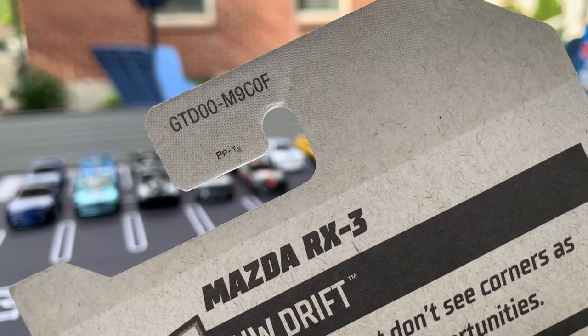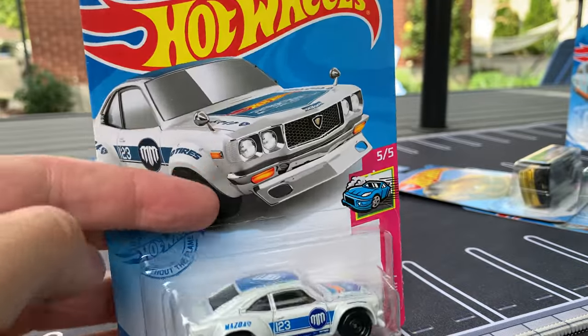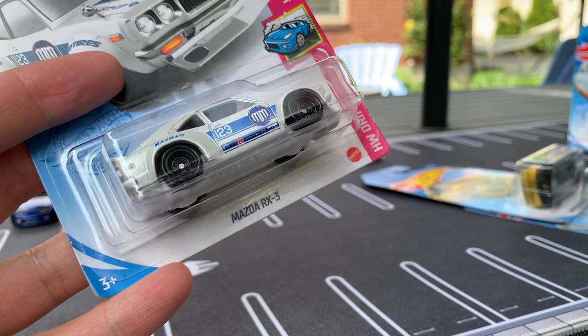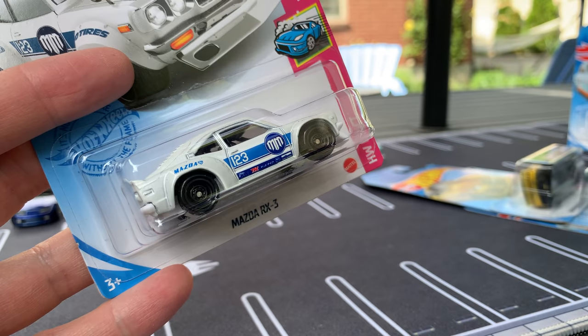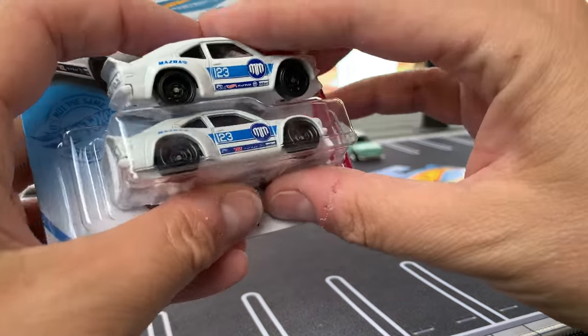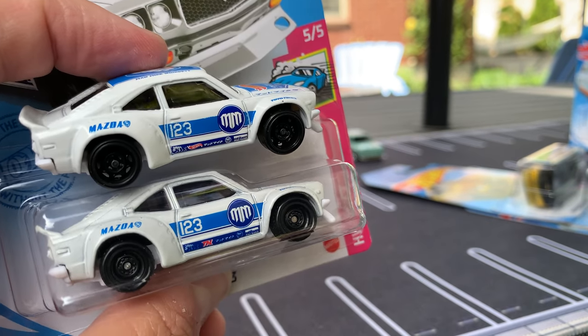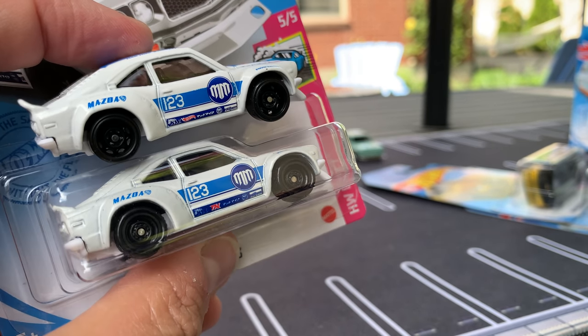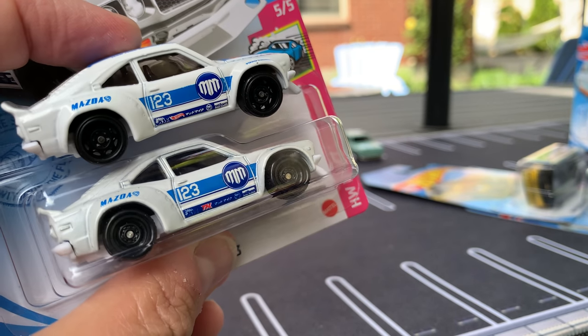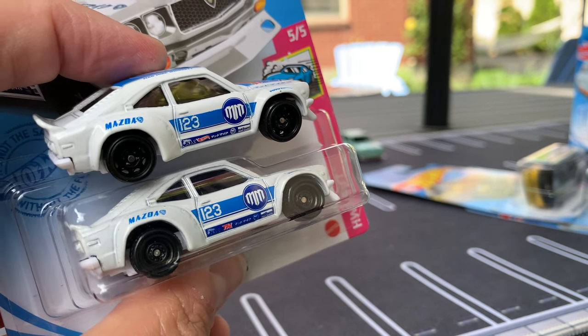Let's get that in focus. Mazda RX-3. Now this one, every time I see this, I have to look really closely to see if maybe, just maybe, it's the Super Treasure Hunt. You know why? I'll just put these together. You start looking for the difference and you might have a real hard time, because this one in the bottom is technically Spectre Flame White, but it is very hard to tell. We'll look at that top one first.